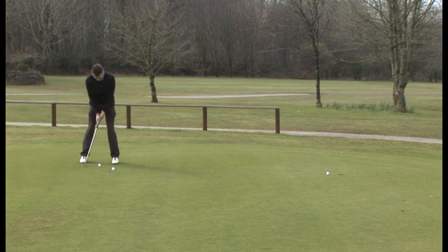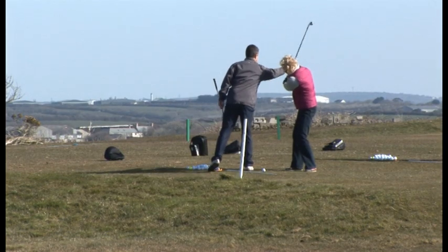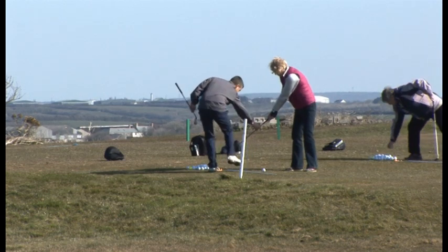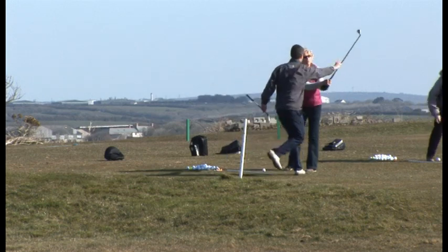This is the largest project the Cornwall Golf Partnership have been involved in since its formation in 2008. Initiatives like Cornwall Golf Week are an important part of the work the Cornwall Golf Partnership are involved in, making the game more accessible for all.